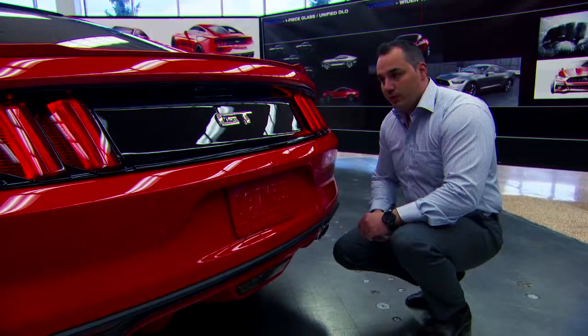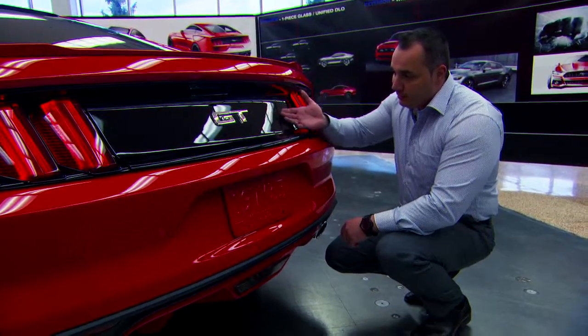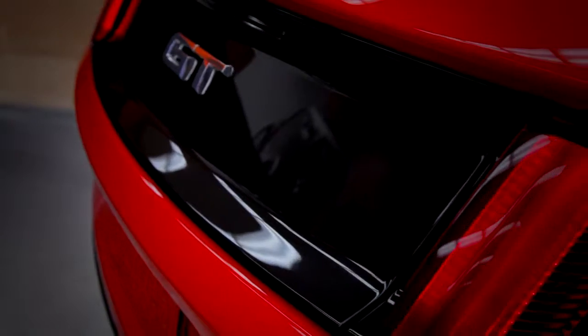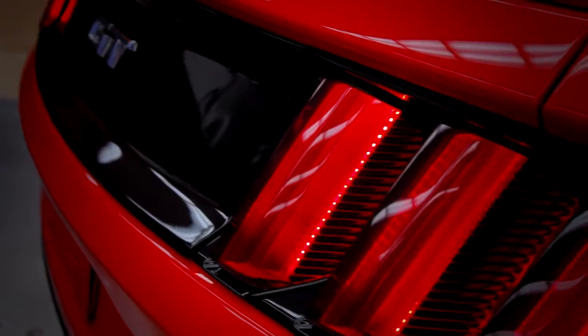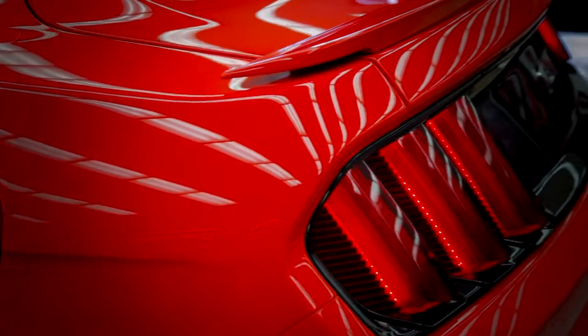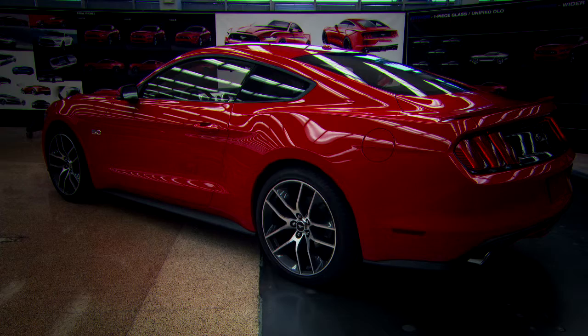What we also said, we want to have a three-dimensional quality on this car. If you look at all the surfacing through the decklid, it's very three-dimensional. It's very unique, and I think the taillights, we took a next step. We got inspired by 69 cars, but we did it in a very modern way. You'll be able to identify this car from miles down the road just with those tri-bar tail lamps illuminated at night, and it's unmistakable Mustang.